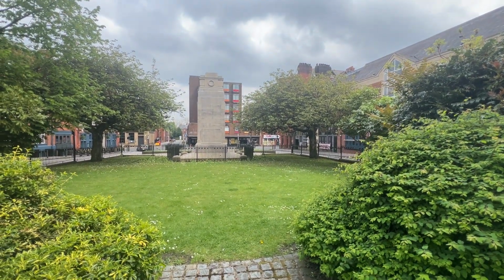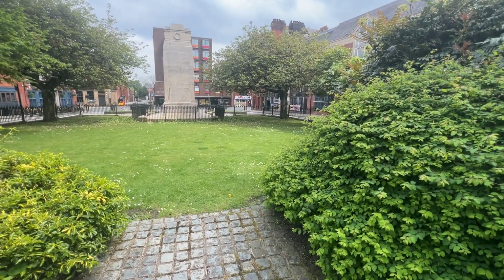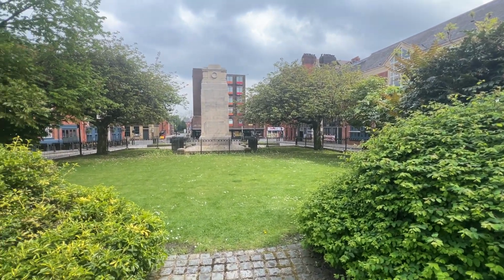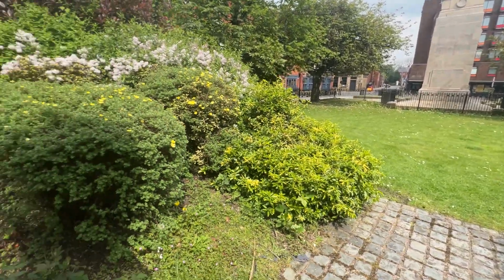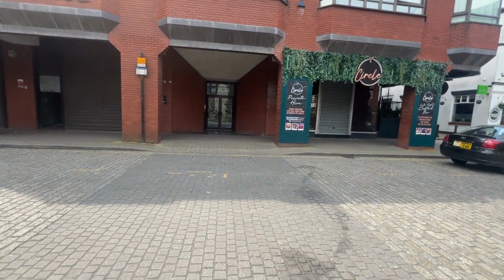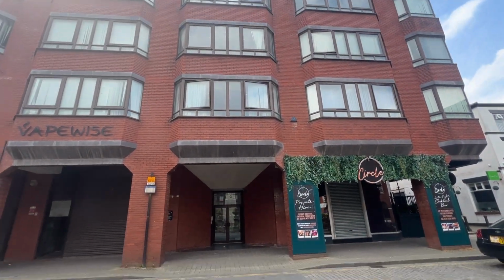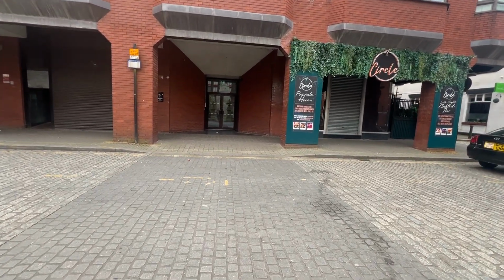Hi there, today we're at 25 Provincial House in Bolton Town Centre. Beautiful aspect there of the square. Okay, that's the building itself there. This one's situated on the second floor. Take a look inside.